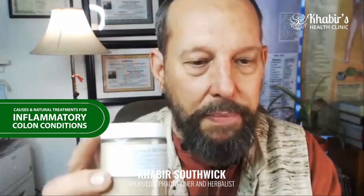And then once the bleeding stopped, then he had to move to the next formula. And we have special herbs just for bleeding too, named nagkesar. If you had any of these conditions and you had bleeding, I would add some nagkesar to it and maybe even more kataj or bilva. So it's quite sophisticated herbalism to deal with ulcerative colitis.